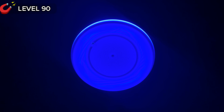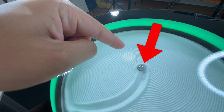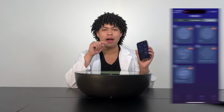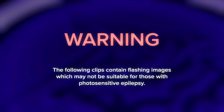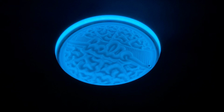Next up is level 90, where we have a gadget that supposedly boosts your mood and increases relaxation. It's called a Kinetic sand table, and it has this magnet ball in the middle that draws patterns in the sand. I have no idea how this thing can boost our mood and relaxation, but let's download the app to see if it answers that. I have chosen my top 5 favorite designs, so before I show you the patterns, quick warning to anyone who might be sensitive to flashing lights, because the following clips will have some of those. Let's see what they look like.